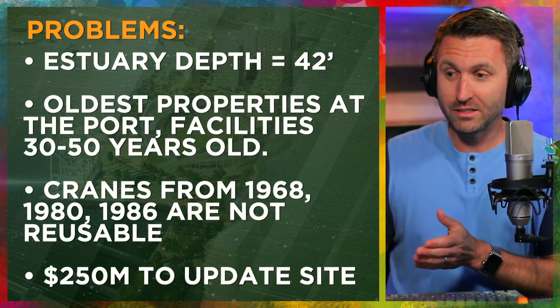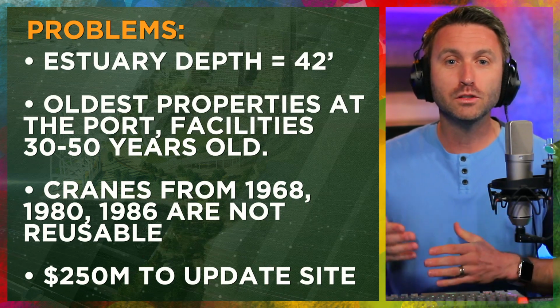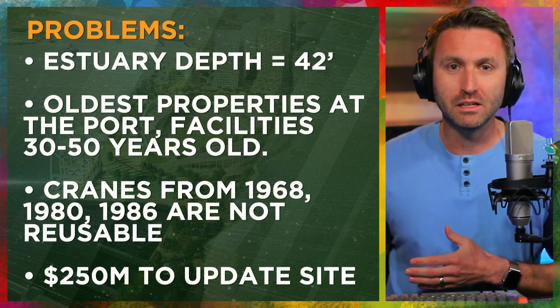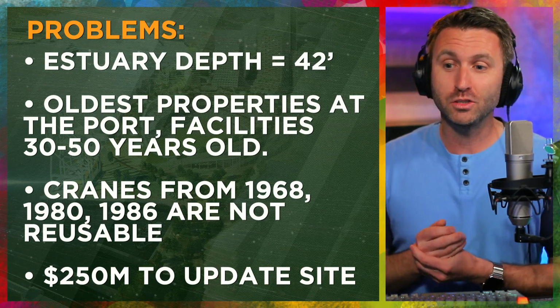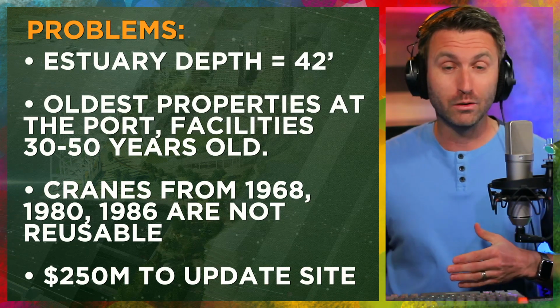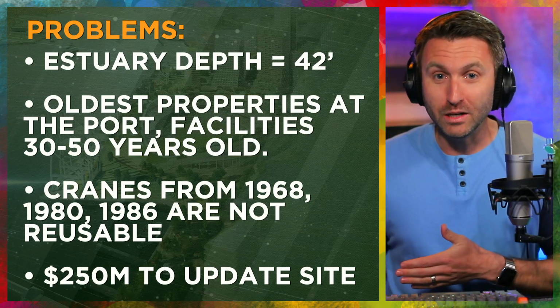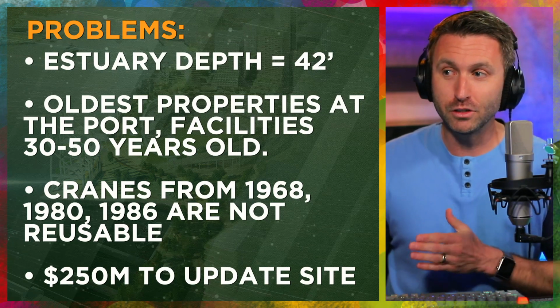And to the point here, and the last thing is so critical, if they wanted to use this site again, right, to update Howard Terminal for modern shipping needs, that alone would cost $250 million. I don't know how or where they'd get that from, but it just goes to show you what would have to be poured into it if, in fact, it were ever used for shipping again.